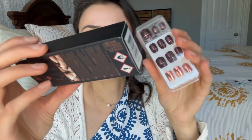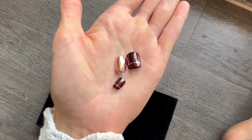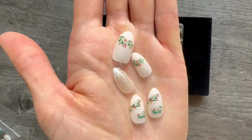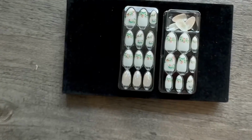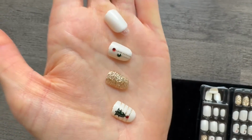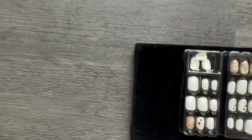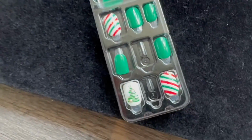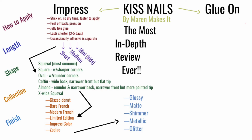To show you some of the special designs you can get in the imPRESS, check out these ones by Tom Batchik. I don't know who that is, but he did a limited edition collaboration of these metallic looking nails with Kiss. These ones are really pretty for Christmas, so it includes some sparkly ones as well as some frosted matte looking ones with holly ivy on it. These ones have even rhinestones on them. They're a shimmer and glitter mixed pack for Christmas time. And then these green ones with these special design nails I already mentioned earlier. These are just some examples of the really pretty special design nails that they have in the imPRESS collection by Kiss. So this now covers everything on the imPRESS or the stick-on nail side of the chart that I made.